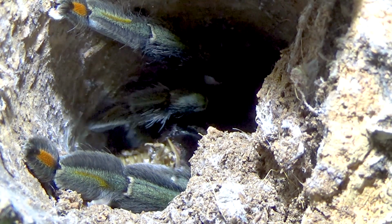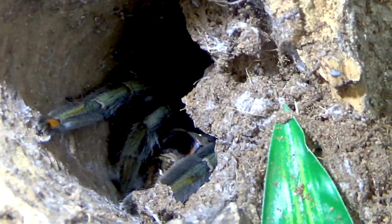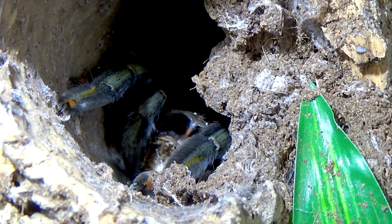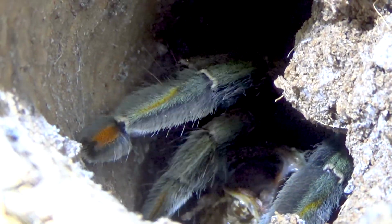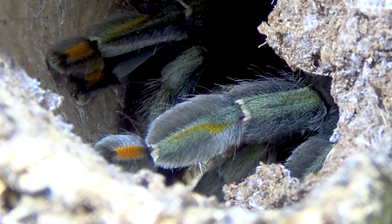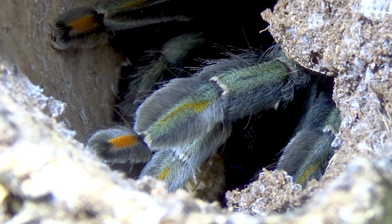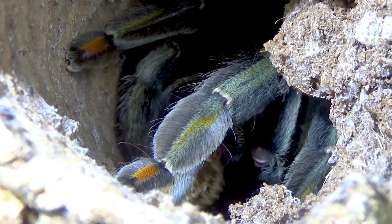I love the green coloration. She has become totally green, which is weird because she used to be a nice beige tan color. So there's a close-up of her sinking her fangs into the roach. You can see that nice bright striping that she has on her toes there, on her legs.